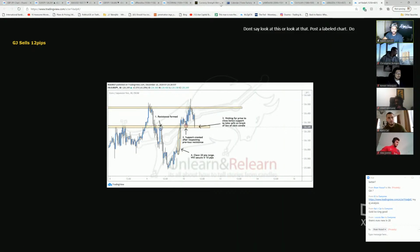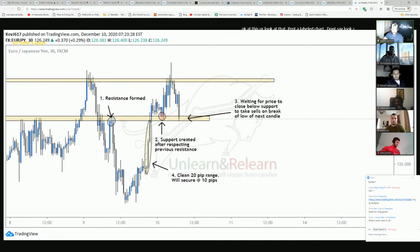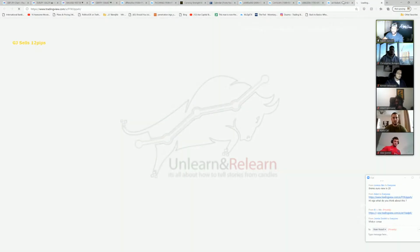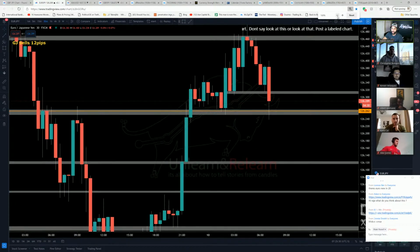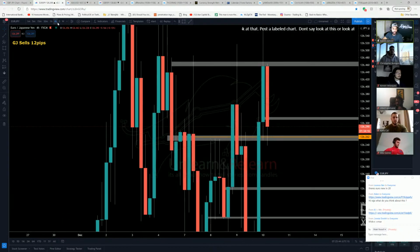All right, let's take a look at this Euro JPY analysis here. Waiting for price to close below support to take sells. Clean candle to the left hand side. Very nice. I'm looking at the same thing over here. This is your JPY. When this candle closes below support and another one breaks below this candle, I would enter a sell, but I'm skeptical because of the Euro news. That's the problem, we've got Euro news coming on. But even with that Euro news, if we do break the low, I think we should continue moving bearish. Unless we break the low, we're not going bearish. That's the whole idea. But the news can really change things here as well.